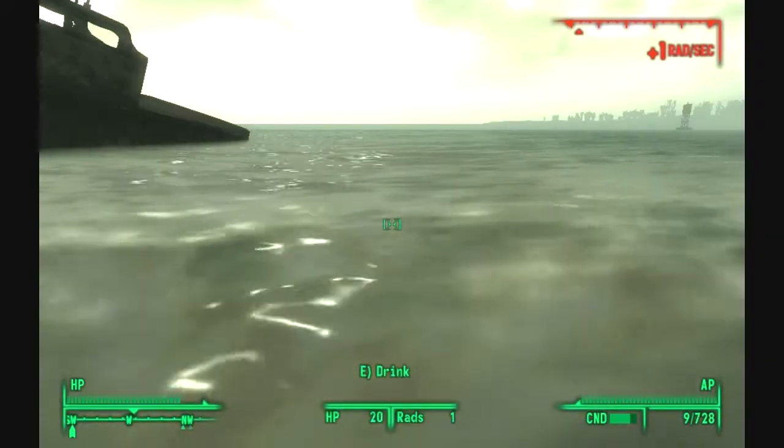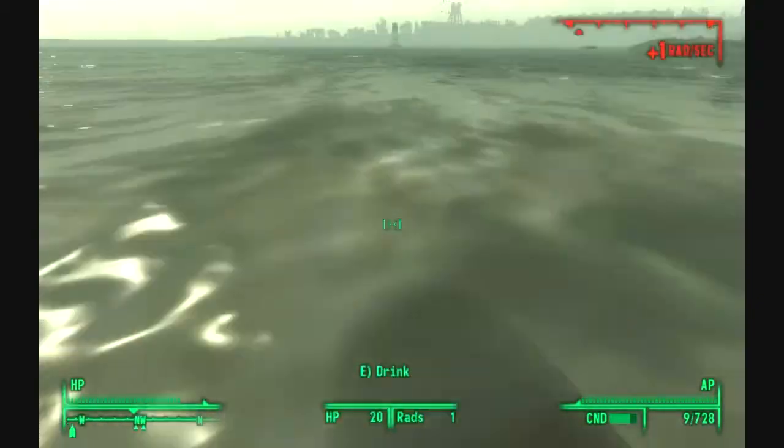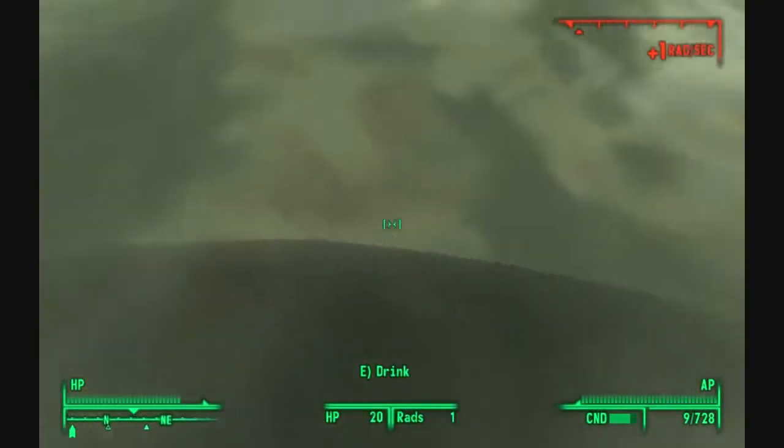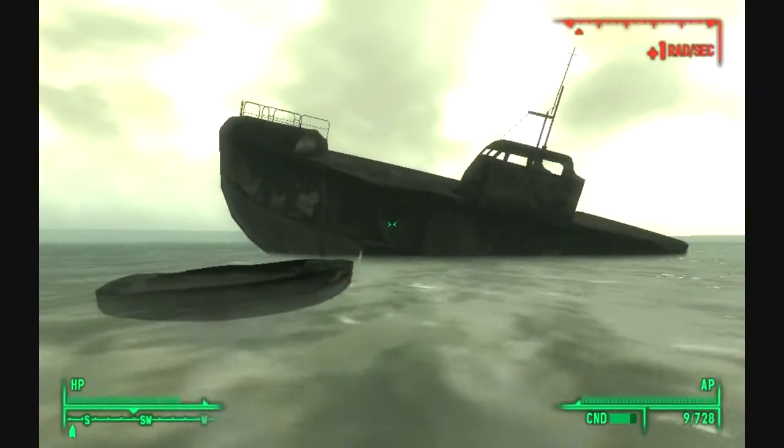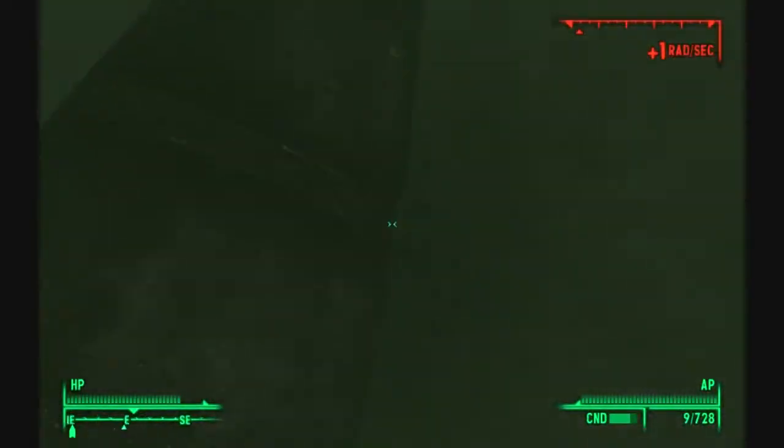Okay, guys. You may officially call me stupid. She said a submarine, not a boat. God. I still need to find it on the submarine, though. Or get in the submarine. Can I get in? Yes.